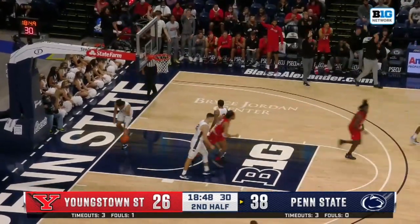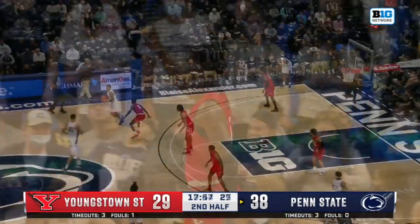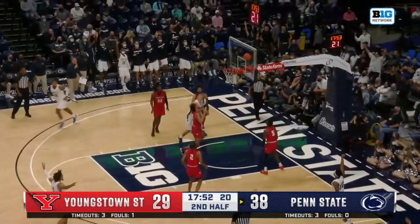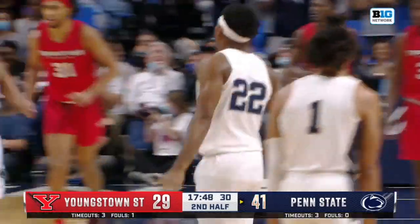Cohill able to answer right back. Nice job by Cohill of dribbling with purpose. Pickett wide open, about as open as he'll be all game, and he drains the three.